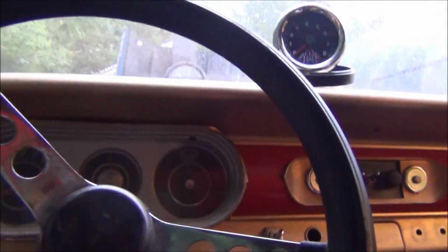Fix 57 all fixed and running good, so I'm gonna see if mine will still start and do like it's supposed to. You know how it is.